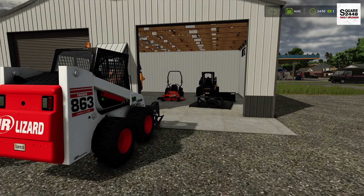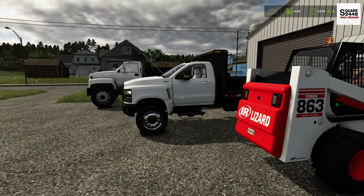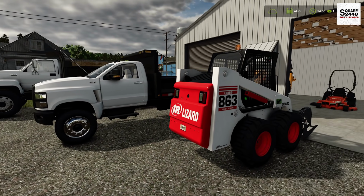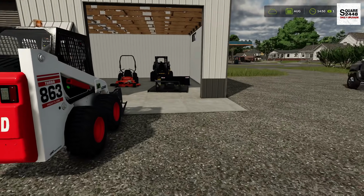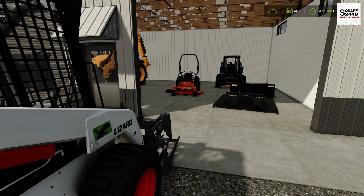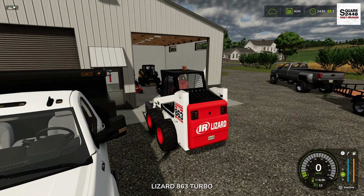So today we have two crews going out. I'm going to be taking the international dump truck. I'm going to go pick up a wood chipper. We're also going to be taking the Lizard 863 to help us out because some of the logs are pretty big and we just can't do it by hand. So we'll get this loaded up and then we'll all head on out to the jobs.